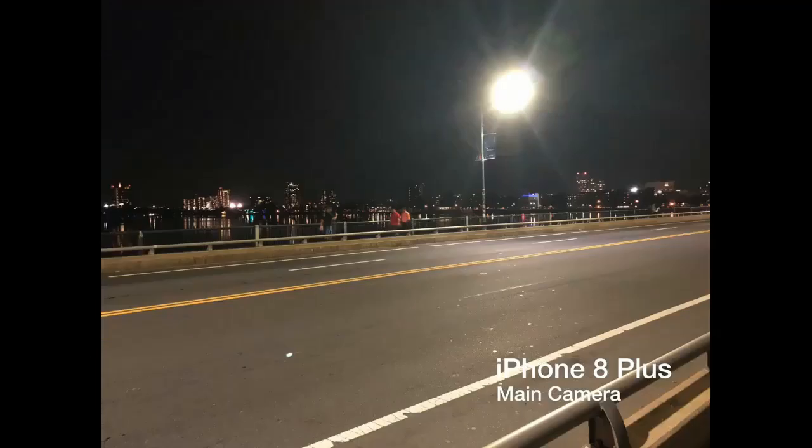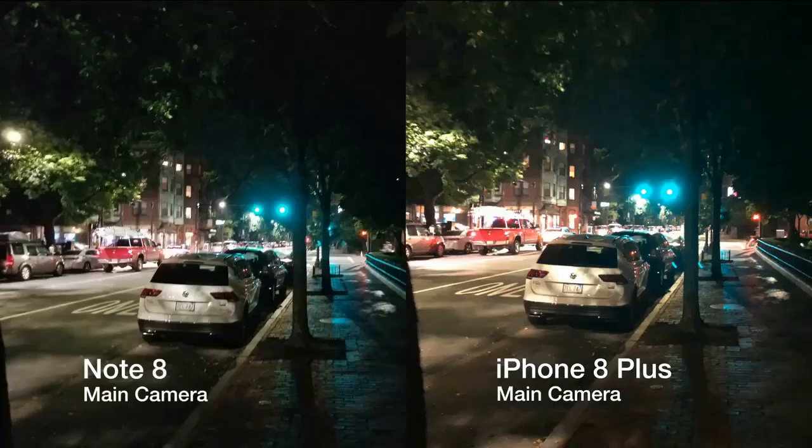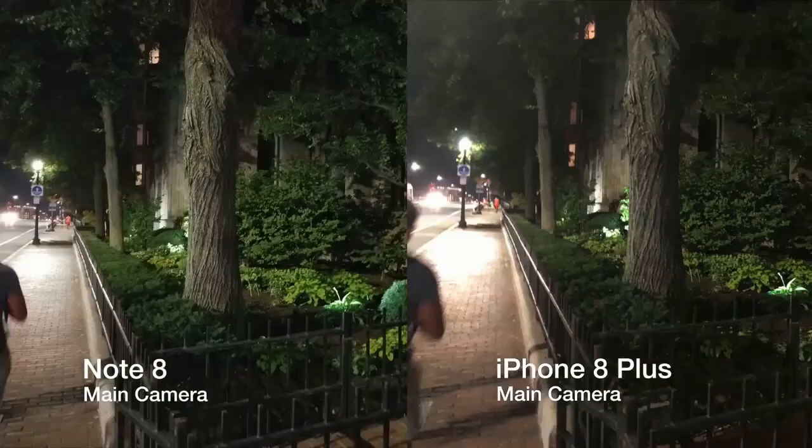Both phones took great pictures despite how dark it was, but the Note 8 doesn't have to do as much in terms of software to compensate for a lack of information. This results in more accurate colors and more details than the iPhone.